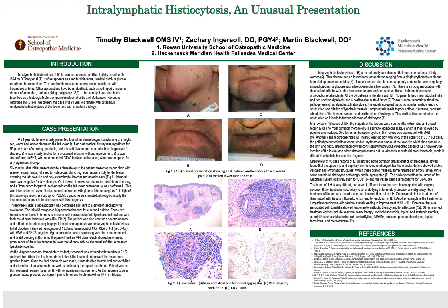This was a 71-year-old female who presented with ILH, which is a very rare cutaneous condition that was initially described in 1994. It usually appears as a red to violaceous patch or plaque, usually on the extremities. And as you can see from these pictures, it was actually in the left lower face, which is very rare and led to a very difficult diagnosis. It also has a lot of associations with different diseases: rheumatoid arthritis, orthopedic implants, chronic inflammation, underlying malignancies. So we're presenting this case.